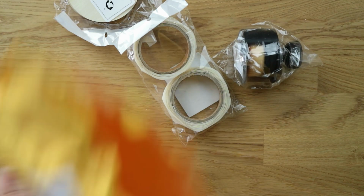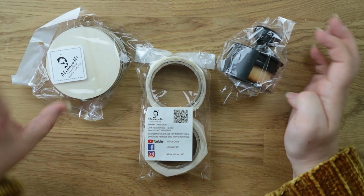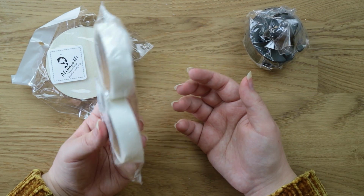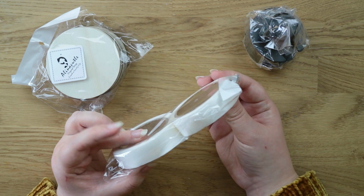This one's from Alina Craft. I've ordered from Alina Craft before. She's quite popular. This is a pack of glue dots. I only had one roll of glue dots left and I was really into using them. So I thought I'd get some more.